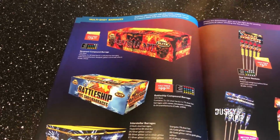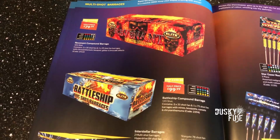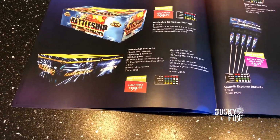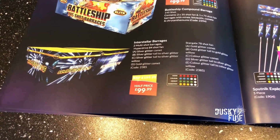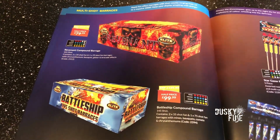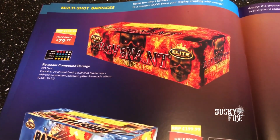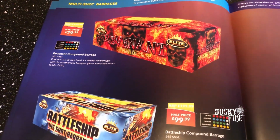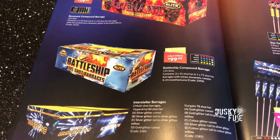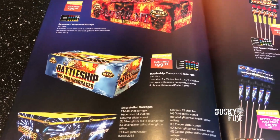As we turn the page, here is where we see the most discontinued items, and last year's Rolling Thunder Barrage Twin Pack and the Immortal Triple Barrage Pack are both missing, although it's great to see that both compound cakes introduced last year remain. Both consist of 3 pre-fused cakes, with Revenant providing 101 shots and 80 seconds of action. Meanwhile, Battleship has a higher shot count of 145 and lasts 20 seconds longer.